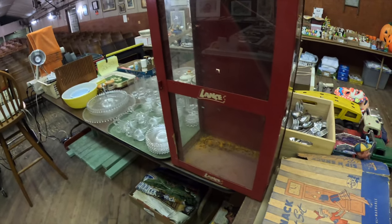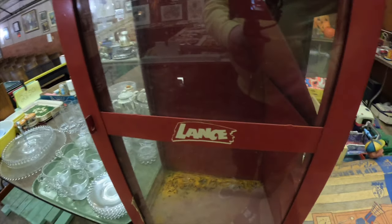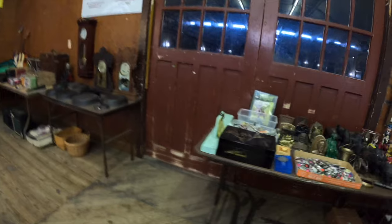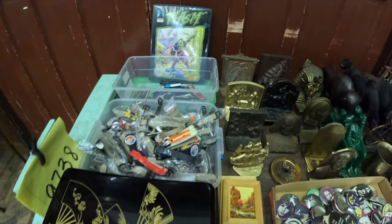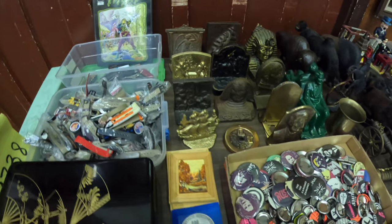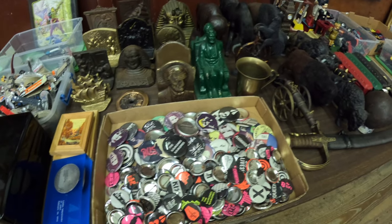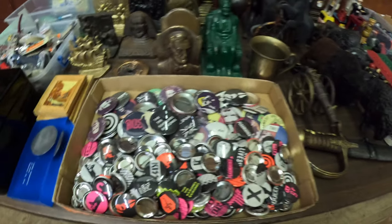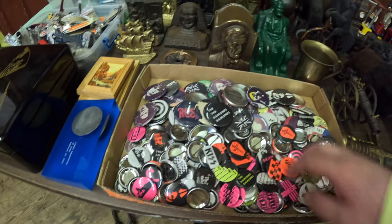The Lance cabinet here, I really liked that, but it had a broken piece of glass and a lot of rust at the bottom, so I decided to send it on in. Got some comic books. This was a neat lot. Lots of neat bookends. Those pins, I ended up picking those up. We'll talk a little bit about those in the haul portion of the video. As you can see, there's a really nice assortment of them.